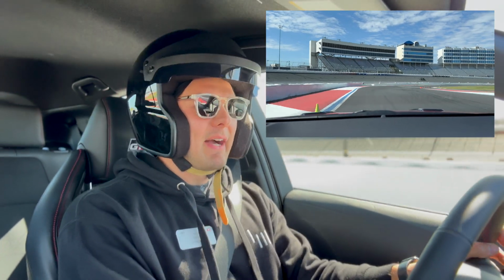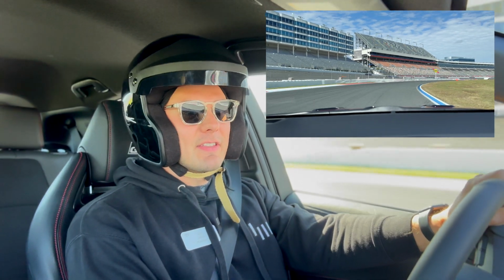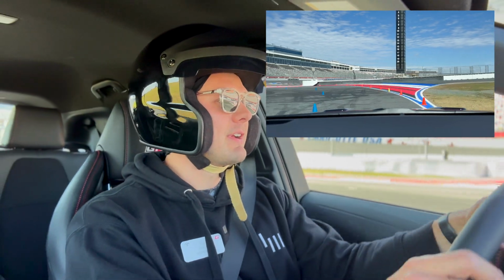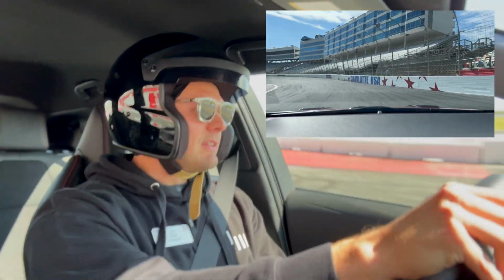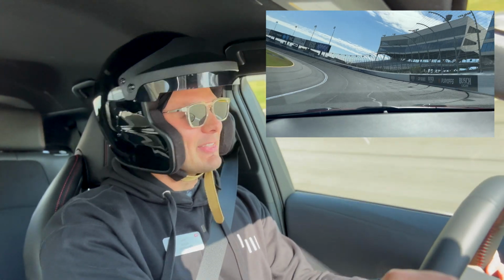I like the gearbox. They made some fuss about it's faster than the DCT from Hyundai, it's faster than the DSG. They don't name them, but you kind of know what they're talking about. But I gotta say, the downshifts are crisp. It shifts and takes me right up to redline when I want it to. Roll-on power, 3-cylinder, thundering away onto the banking at the Roval.